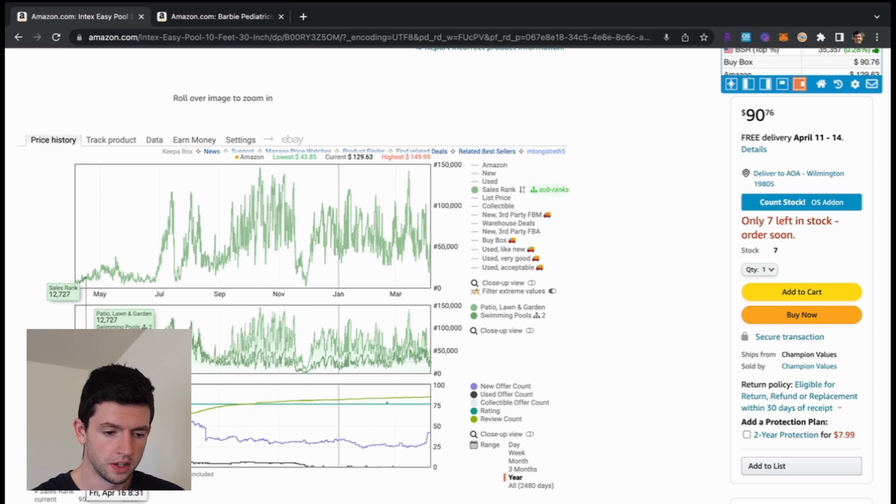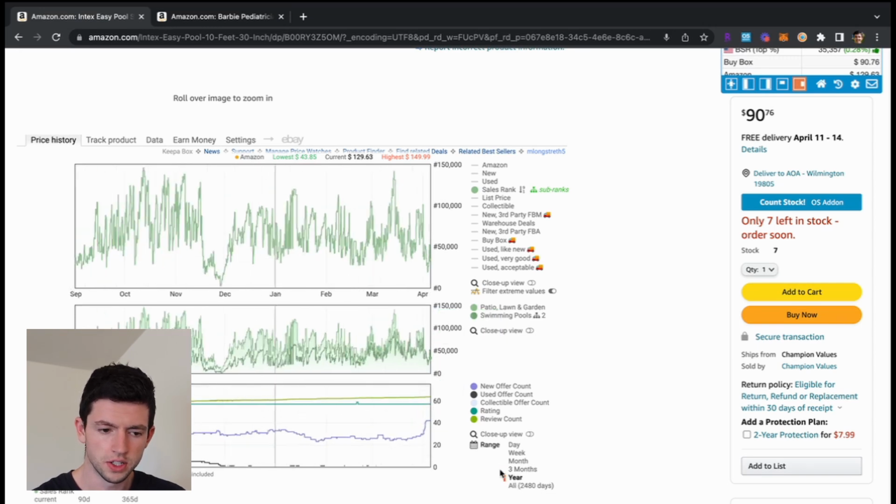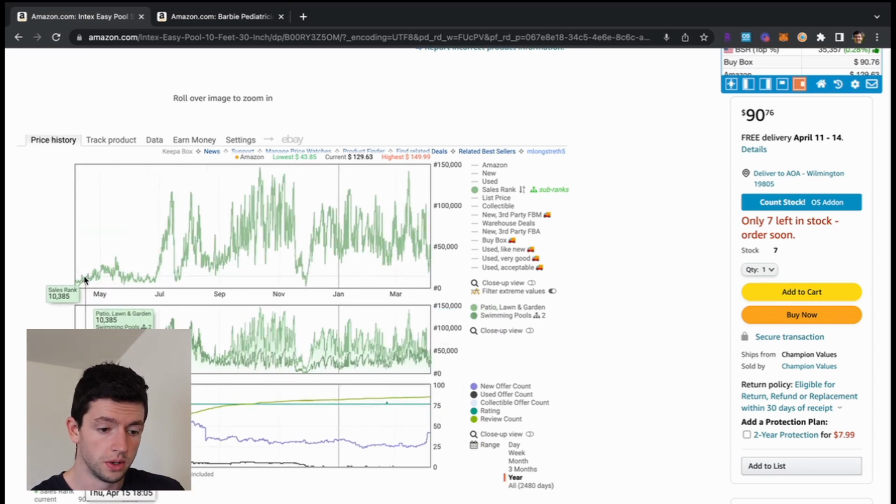And the same thing, we can see the number of sellers picked up a lot because everyone was interested in making money on these. And if we go to the 3-month chart, we can see the sales rank is starting to trend lower as well, or at least some. But just to get the idea, last year it was as low as like a 5K rank right there, 6K, even like anything under like 30 to 50K is really low.